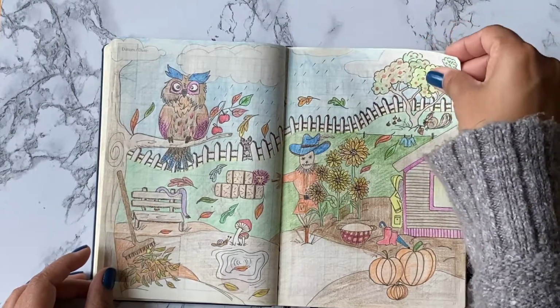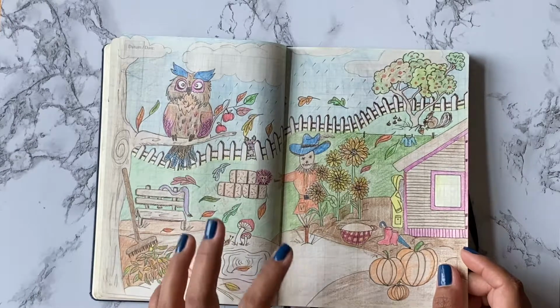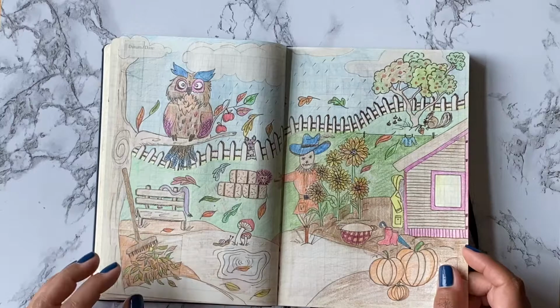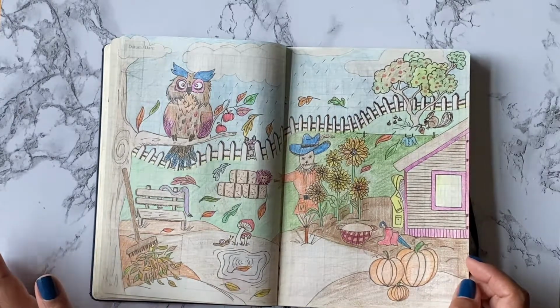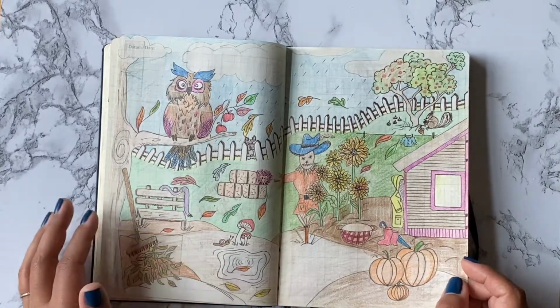This was a monthly challenge. This is when this trend had just started, where rather than putting the illustrations in boxes, people were creating an entire spread about it. And I'm not gonna lie, I'm still proud of this. And this is in 2016, when I was really just starting to challenge myself.